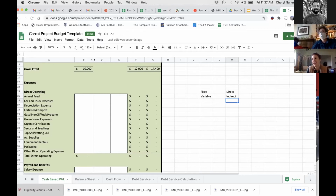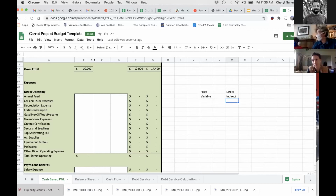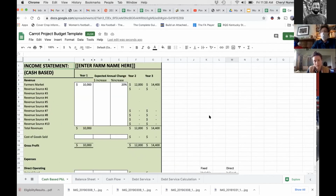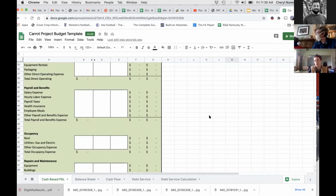Okay. So a fixed cost, does anyone have a guess of what a fixed cost might be? Because it's not going to change. That's not a variable. Your mortgage? Consistent, yes, on a regular basis. So a fixed cost is something that over time, if you're looking at your budget and trying to say, how much money am I going to be spending in year one? How much money am I spending in year two? It should be the same.